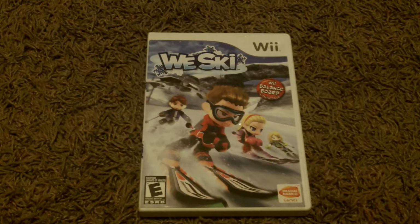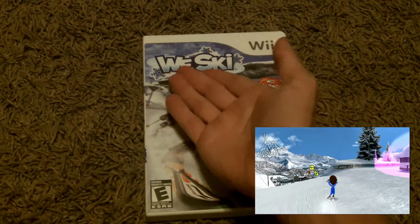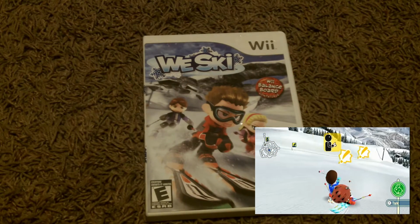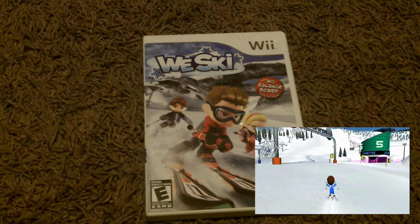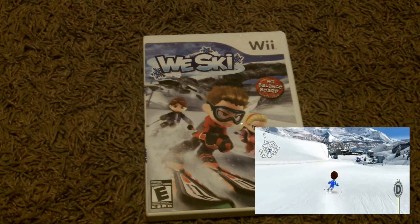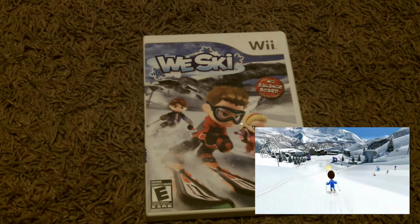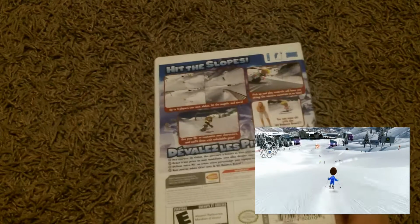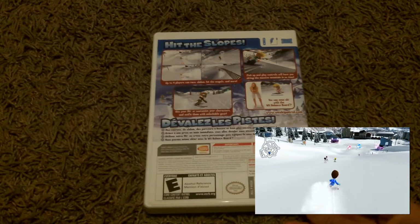Anyways, here's Wii Ski. I believe it was a Bandai Namco game. You could tell it wasn't first party because it doesn't have the correct spelling of Wii, which I believe was like a rule that third-party companies couldn't do that, because the Wii series of games were a specific first-party series and like a trademark, like Wii Sports and Wii Fit and stuff. So a lot of third-party companies seem to spell Wii that way to try to, I guess, trick customers.